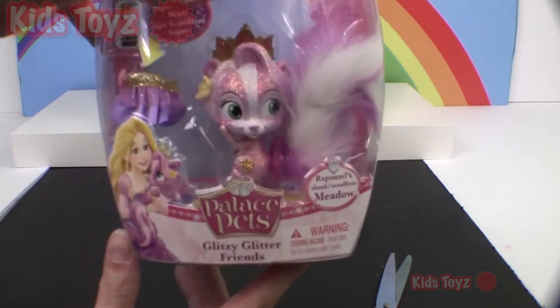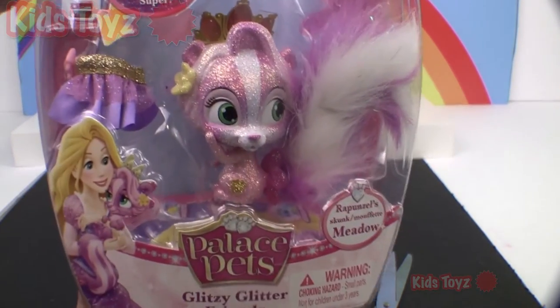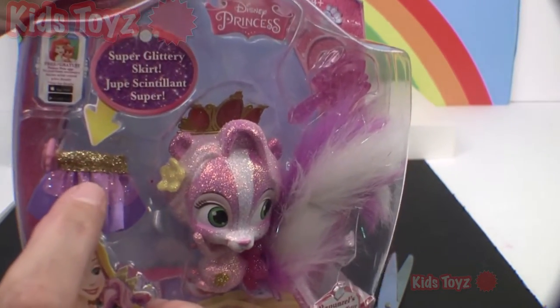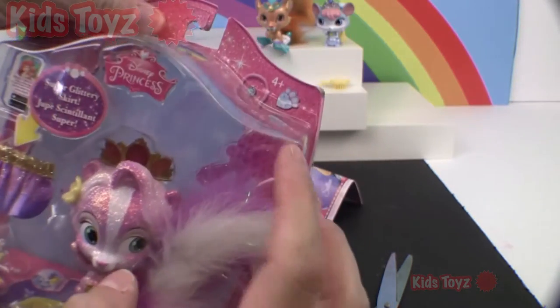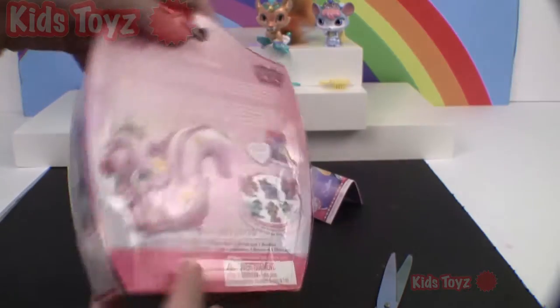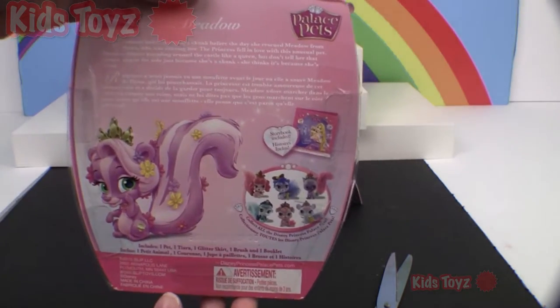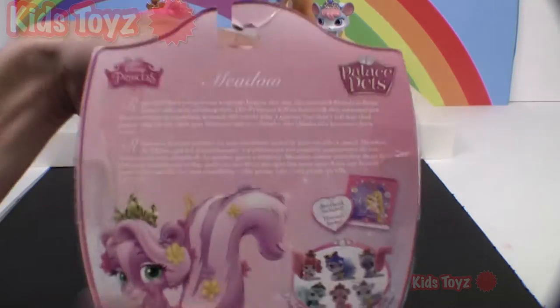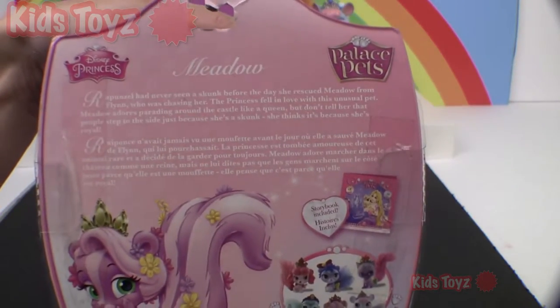And it is Rapunzel Skunk, named Meadow. She looks like she smells better than a real skunk. And she's got a super, super glittery skirt. Oh, I'm so excited. And a nice hairbrush again. That's super cool. A pet tiara, a glitter skirt, a brush, and a booklet. All right, so let's read about Meadow real fast.